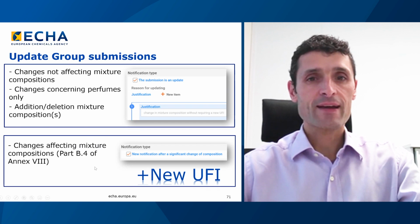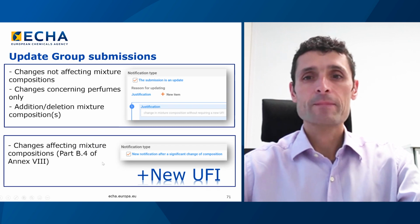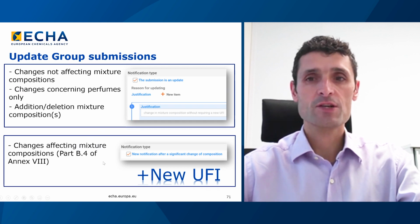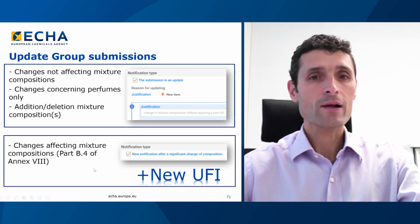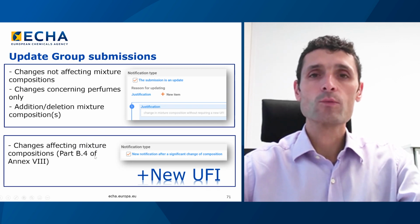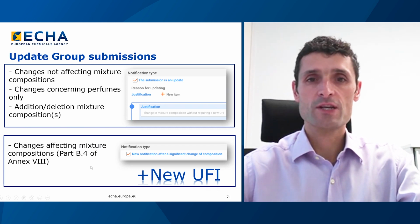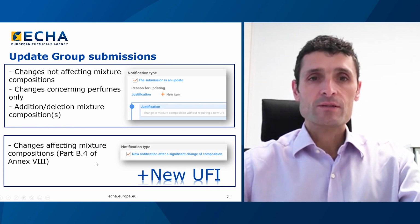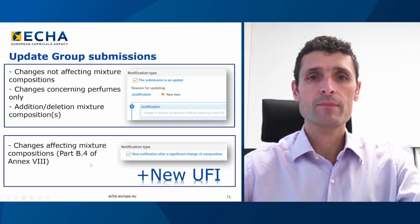While for changes affecting the mixture composition, so all the changes in Part B.4 of Annex 8, the same as for the standard submission, they have to be flagged as new notification after significant change of composition, and the new UFI has to be provided. Of course, if these changes affect one of the mixtures and not all of them, and this mixture does not meet anymore the criteria to be grouped together with the other mixtures, then a new standard submission for this mixture which has changed needs to be submitted. While if the same changes apply to all the mixtures of the group, maybe a new UFI may be needed, but the group submission can remain.